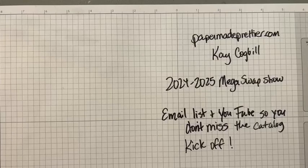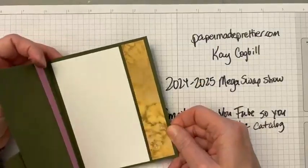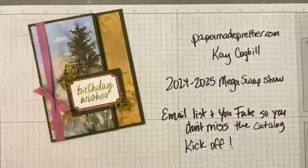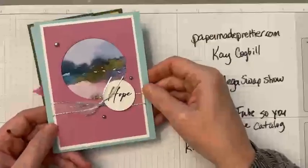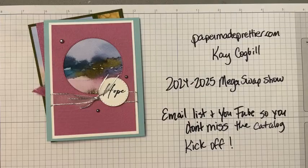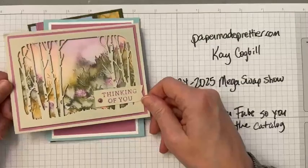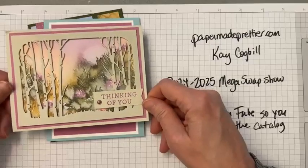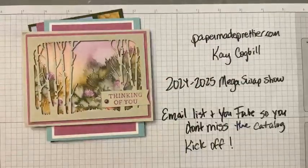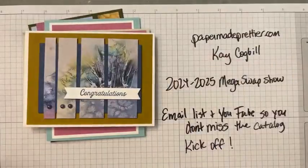Okay, let me show you my Thoughtful Journey cards. This one's cute, a little fun fold. I love where your little scenery is peeking through. I probably wouldn't have bought these dies, but I'm going to now because this card sold me right here. Stunning. Love this. I love how they've used the designer paper there.